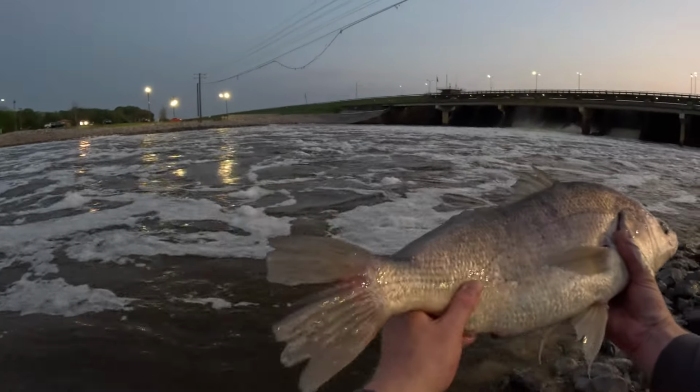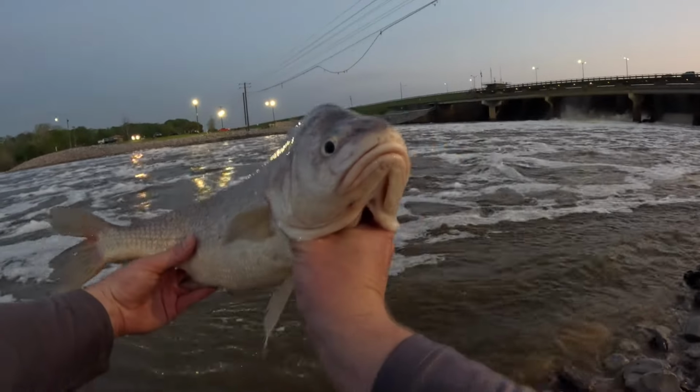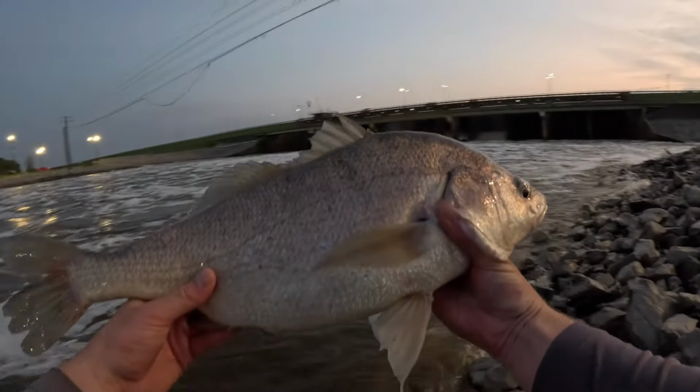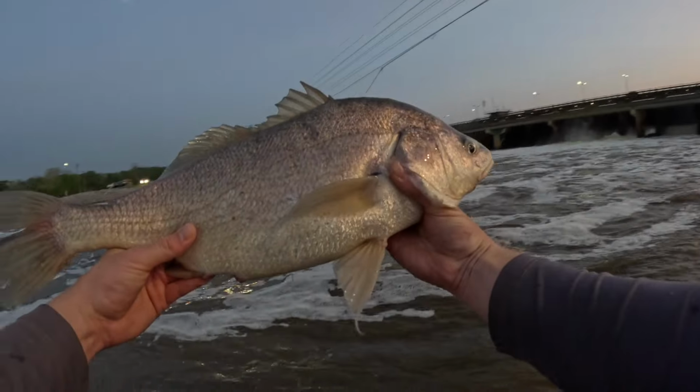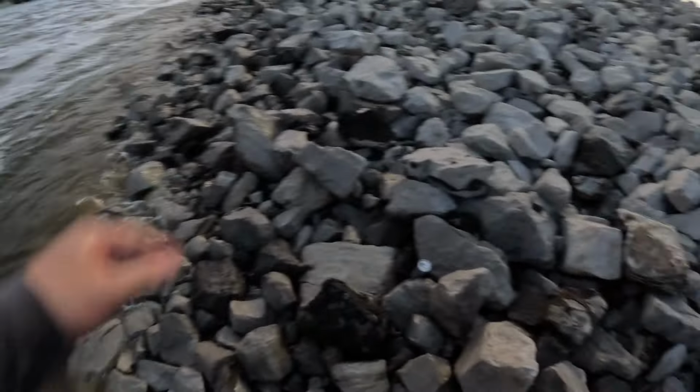Spawning too, look how beat up his tail is. Ooh, nothing wrong with that guy. Real pink and purple, real pretty. Let's see if I can get a thumbnail. All right, back in. Whew. All right, let's see if we can get another.